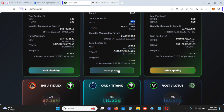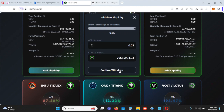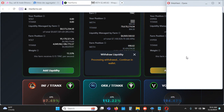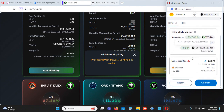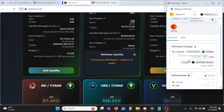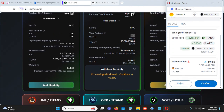But when I came out to manage the farm and tried to withdraw, let's say I withdraw 100%, and I'll confirm that deposit. Let's see what we're looking at here. And see, sure enough, we have 0.342 wrapped ETH. Okay, so this is good because I put in 0.335. So again, the system is handling that impermanent loss. Takes from one, puts in the other, and we are good to go.